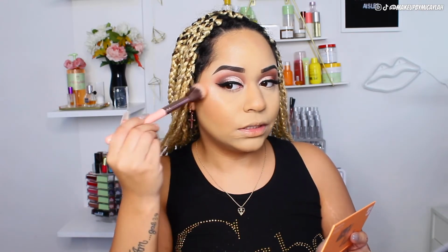I was about to say something about Sigma. This is definitely Luxie. Very pigmented, but so pretty. If you have medium to deep skin tones, definitely pick this one up. It is perfection. I feel so pretty once I put on this blush. So freaking pretty. And of course the nose, because y'all know how I am about my nose being blush. Moving everywhere, all over my face, which I'm really upset about.